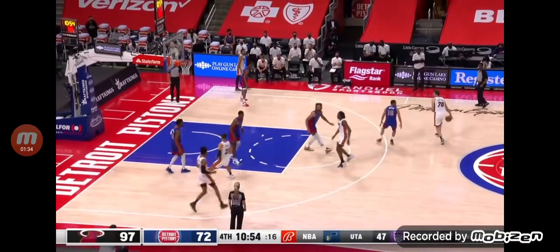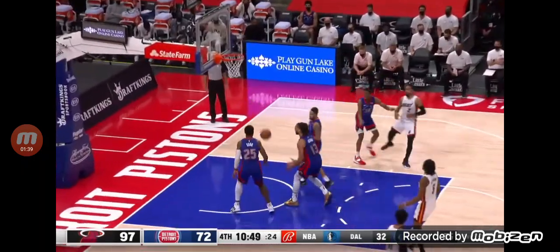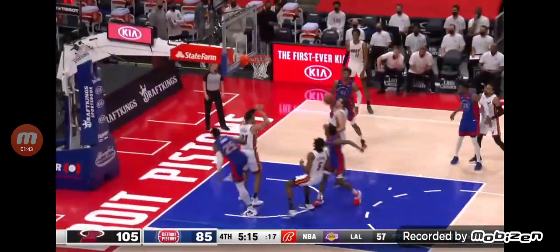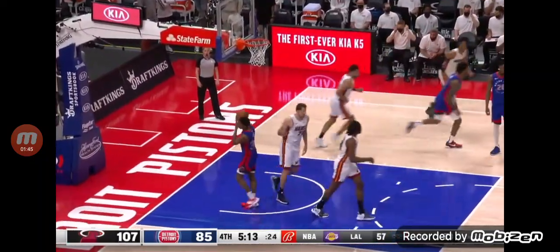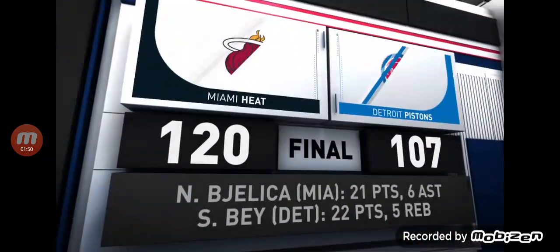Then it's Max Strus knocking down a three-pointer off the pass from Bjelica. Nice little curl there. Then Nemanja drives in for the layup. He finishes with 21 points, 6 rebounds, 6 assists, and Miami gets a nice win. Final score, 120-107.